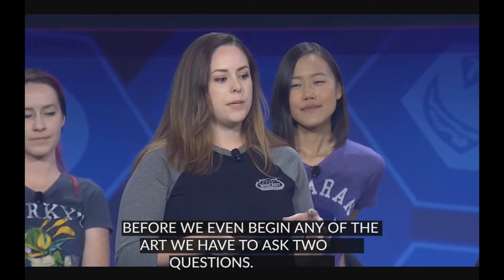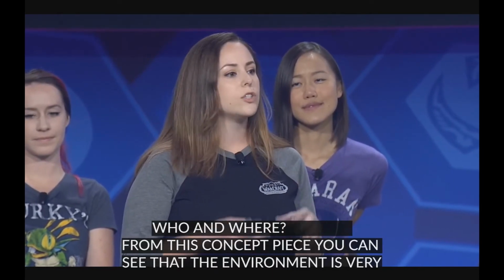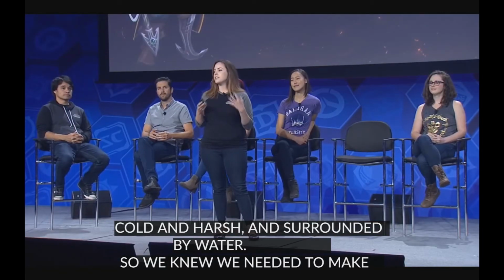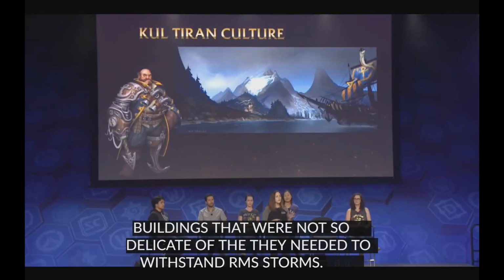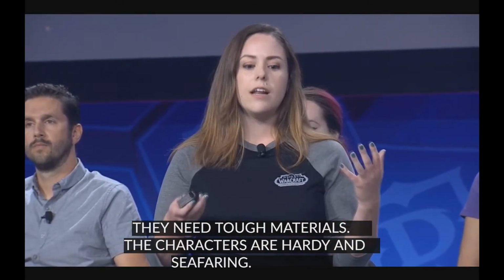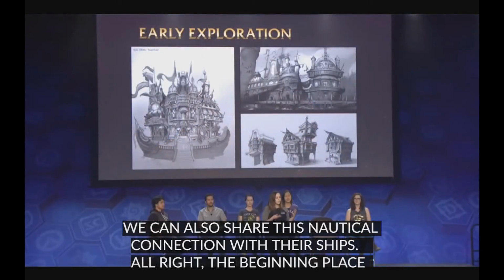From this concept piece, you can see that the environment is very cold and harsh and surrounded by water. So we knew we needed to make buildings that were not so delicate. They needed to withstand storms. They need tough materials. And the characters, as you may remember, are very hardy and seafaring. So we can also show this nautical connection in their ships. All right, so the beginning place that we can start from is their connection and pride with their ships.